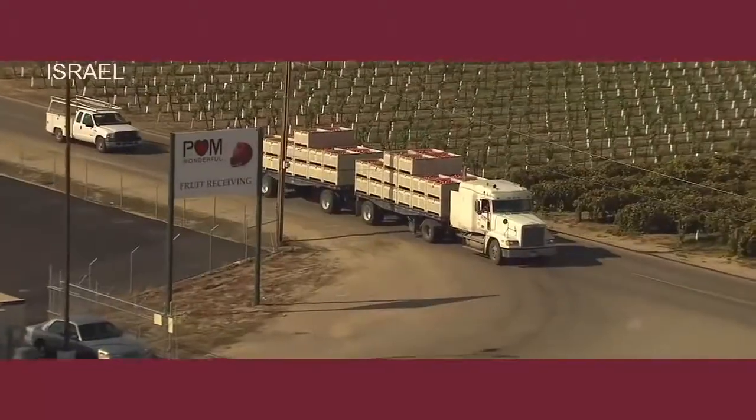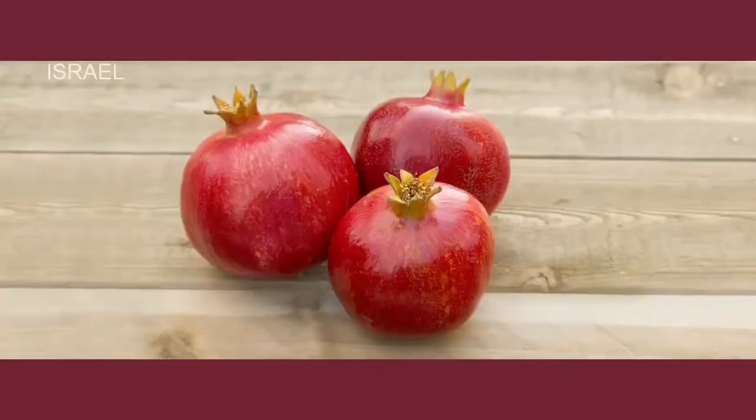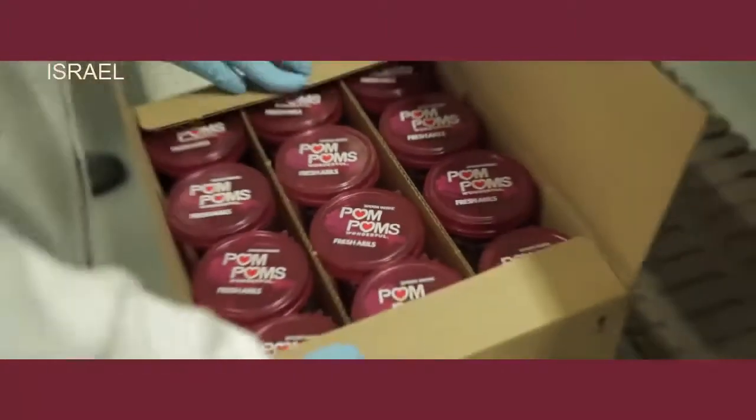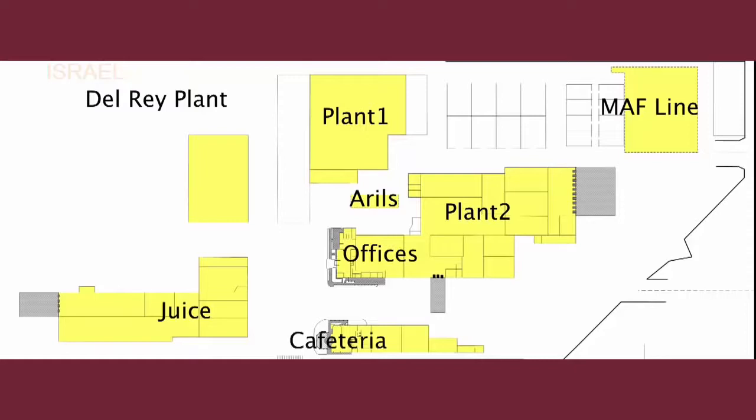The trucks arrive at our Del Rey plant. There, fresh pomegranates will be processed as fresh fruit, turned into juice, or packaged as pomegranate arils. Our Del Rey plant covers 450 acres, and in addition to processing areas, has offices, a cafeteria, and a well-equipped gym.